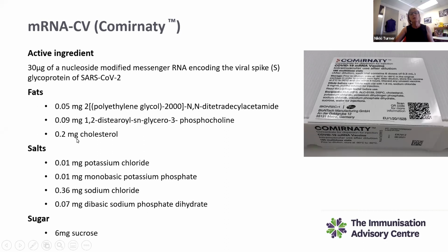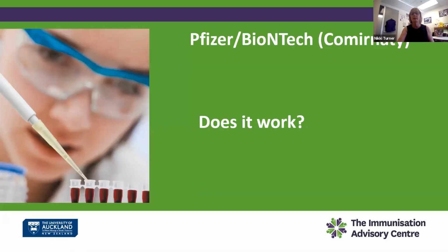The rest of these are in your human body anyway. The salts that keep it at the same pH as the human body are salts that are within our body anyway, so would be no problem. And the sucrose, which is also a common element in the human body, helps it stabilize at ultra cold temperatures. That's essentially what's in the vaccine. So it's a nice, simple vaccine with not a lot of ingredients.